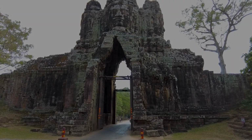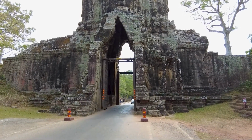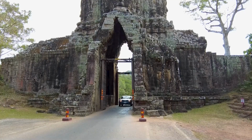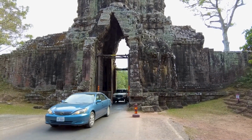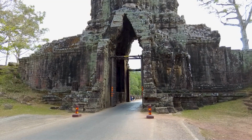Just arrived here at the south gate of Angkor Thom, and I'm going to walk the perimeter of the wall. It's about 12 to 13 kilometres. I've arrived here just after 3 o'clock in the afternoon. Hopefully there's enough daylight left to get the job done. Last time we came here, it was too late. We could only do about half of the distance. So hoping that now there is enough time to do it.